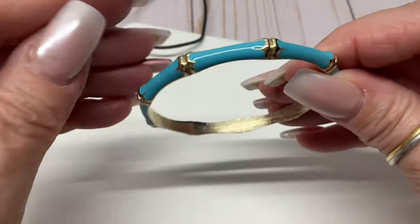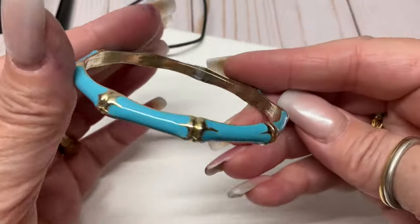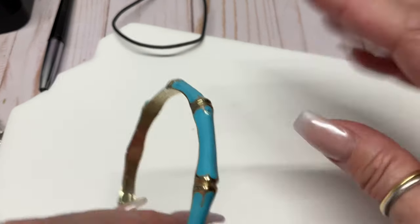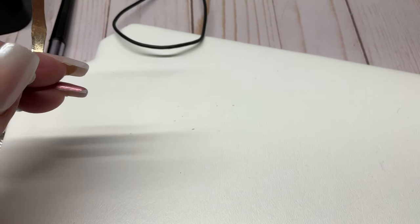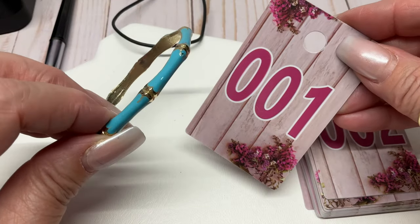Okay, we have a bamboo kind of looking bangle, not signed, enamel, right between 7.5 and 7.75. I need cards. We made it back around, huh? How about $2?